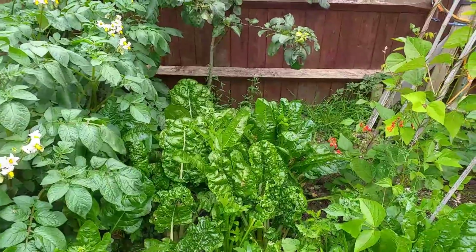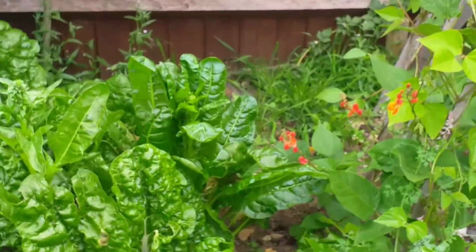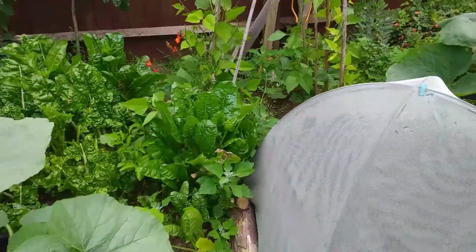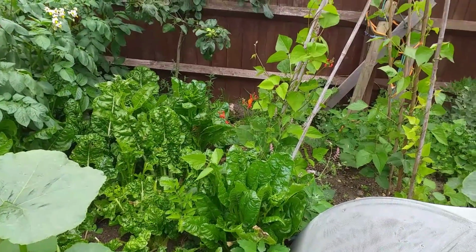I may be wrong, don't quote me on that. And here, these ones, this is spinach. So yeah, that came from the real seed company, the seeds did. And yeah, so that's pretty good. So I'm going to knock the old camera off again now.